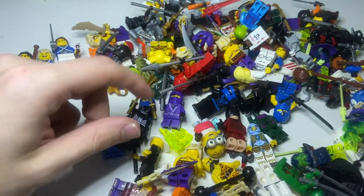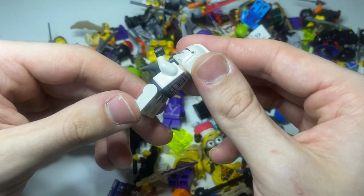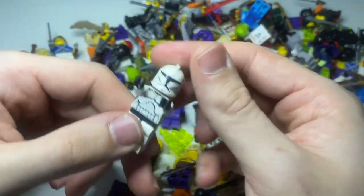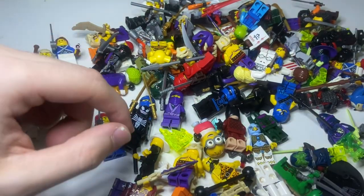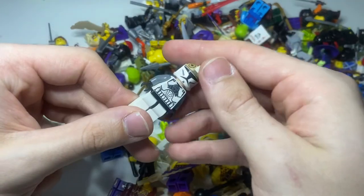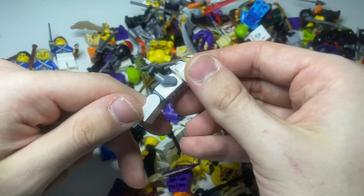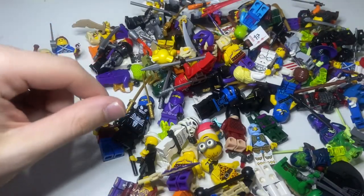Also a Kai. Here is a Phase 1 clone trooper from the Clone Wars. And he's got his right head, so great condition there. So that's a very, very good figure there. We also got like a regular Stormtrooper. And I'm also seeing the Gunner from the Battle Pack. Great condition on him as well. So we'll go ahead and put them together.